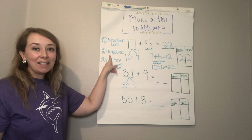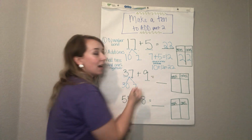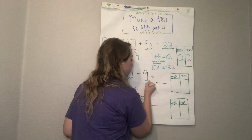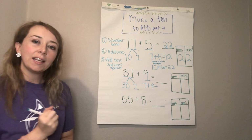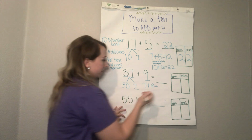Step 2 says I need to add all my ones together. So I'm going to take 7 and 9, and I'm going to add those ones all together. So if Miss Gordon takes 7 plus 9, I get an answer of 16.